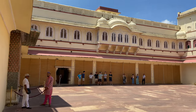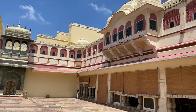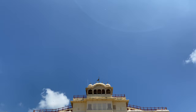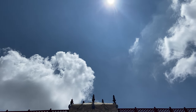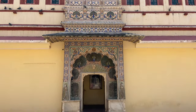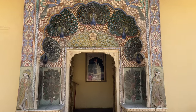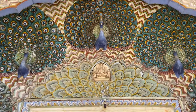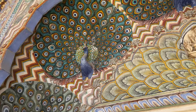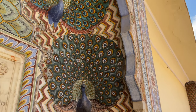The inner courtyard, which provides access to the Chandra Mahal. Here there are four small gates that are adorned with themes representing the four seasons. The Peacock Gate, the Lotus Gate, the Green Gate, and also the Rose Gate. With motifs of peacocks on the doorway representing monsoon. Isn't it beautiful? Look at the intricate work on it.